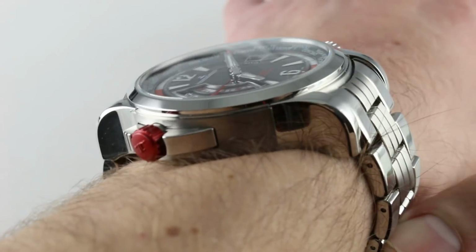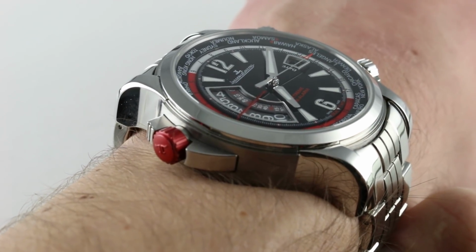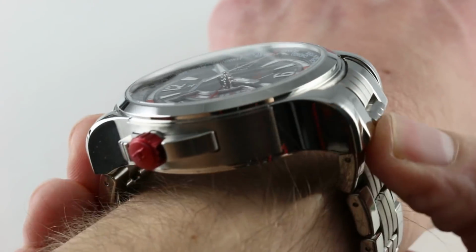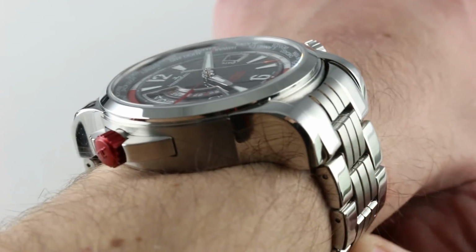It's massive. I will say this though, 53.9 millimeters from lug to lug across the wrist. It's about the size of a 44 millimeter Panerai Luminor case, but when you wear it on the bracelet, you can see the bracelet extends a little bit beyond the lugs. Then it swells to 57.3 millimeters across the wrist.